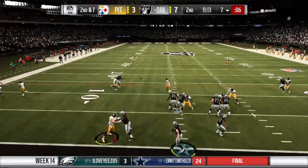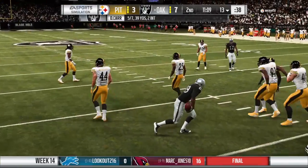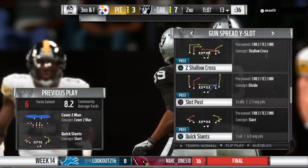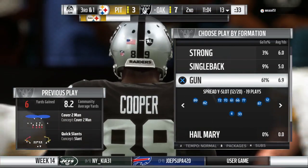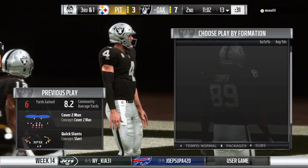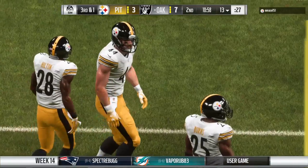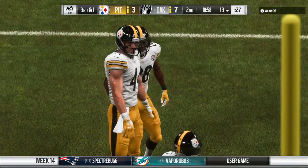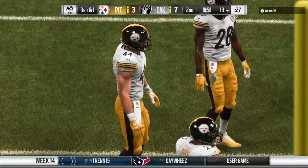From the gun, it's Carr. And he'll hit the slant route. That's caught by Cooper. And they'll bring him down right around the 13. 6 yards is the pickup, and that'll lead to a third down. In today's football, where receivers break tackles, make people miss, get upfield for the extra yardage, when you see a play like that where it's caught and he's dropped on the spot, that's a big-time play by the defense.